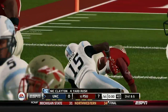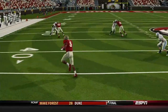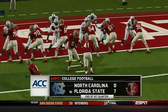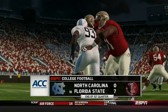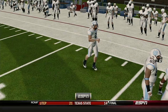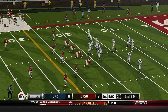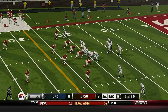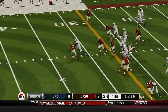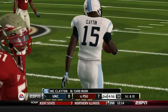And he has it on the corner. And a great ball game so far as we reach the end of one. The Seminoles with a touchdown lead. And we're back for more action here in quarter number two. He's out to the 30. And down he goes around the 37-yard line.